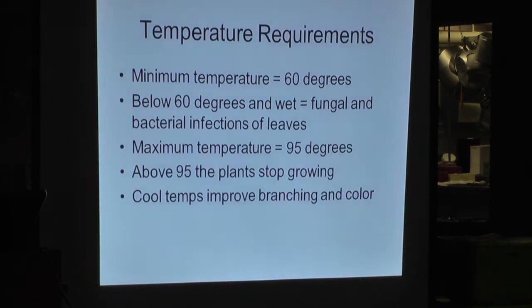Also, the thing about the cooler temperatures, and this is a growing secret. I'm passing on some secrets today. All those little sheaths along the flower spike, each of those could become a branch with additional flower buds. And the way to encourage this is just to grow it at low temperatures. Low temperatures induce the branching.